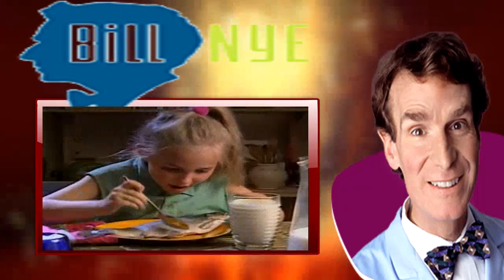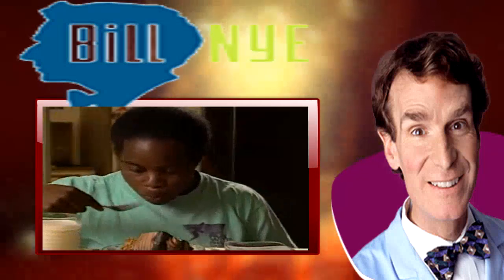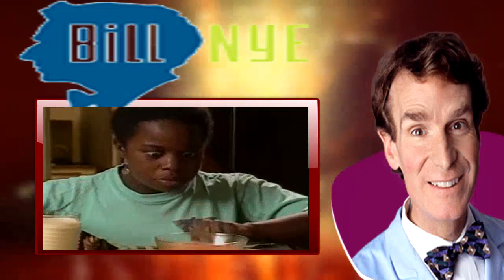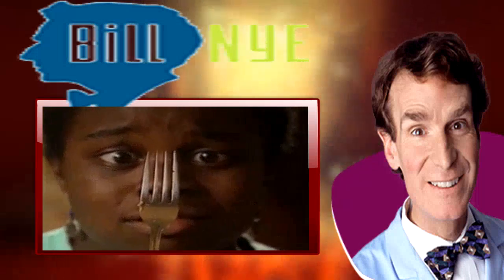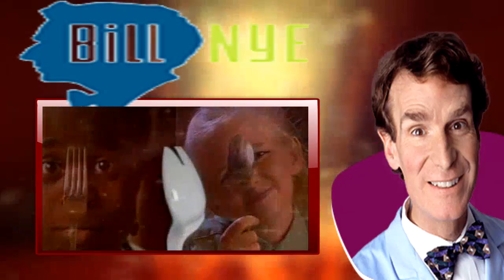How many times have you needed a fork when all you had was a spoon? And how many times have you needed a spoon when all you had was a fork? Well, now you can have both with the amazing Spoon.